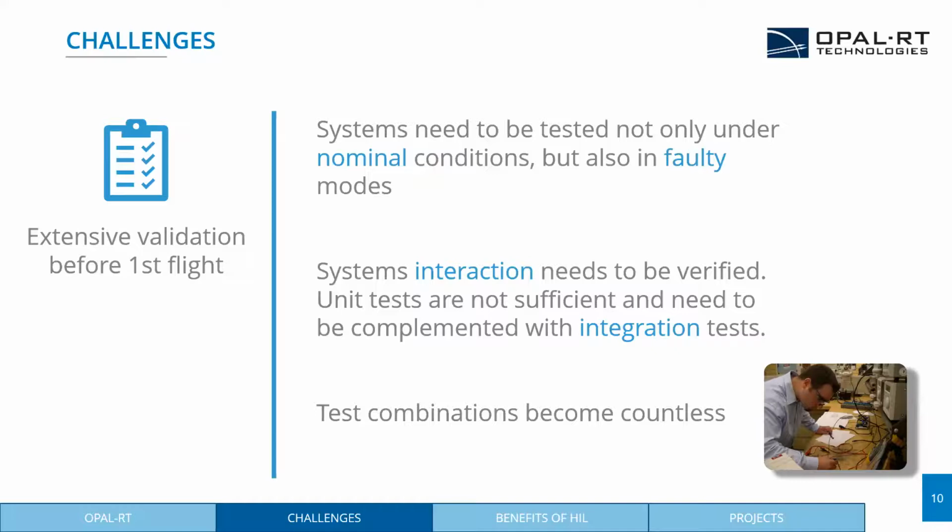So these kind of things could be tested on the ground using an HIL test bench, for example. We need to test the interaction between systems, because this is a very tricky thing. You can have systems that are just working properly when they are in standalone mode. But as soon as you connect them with other systems, then you start seeing strange stuff happening. So integration tests are super important, because when you put things together, this is when you start seeing problems.